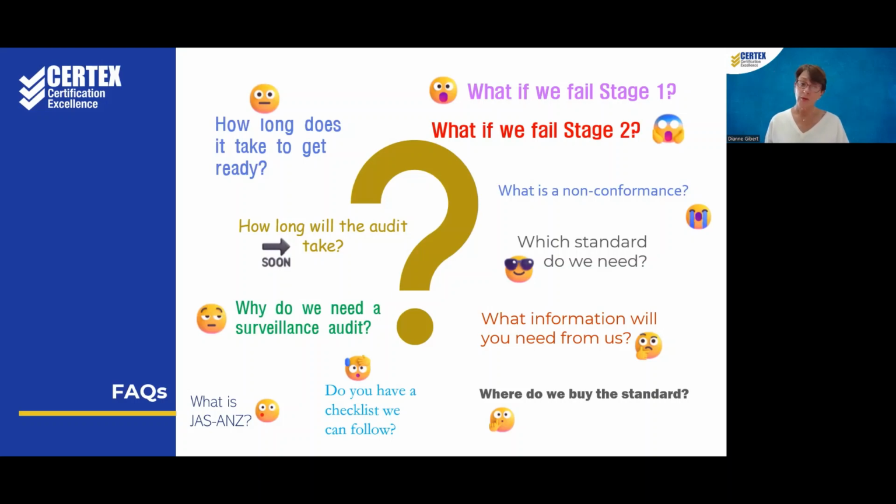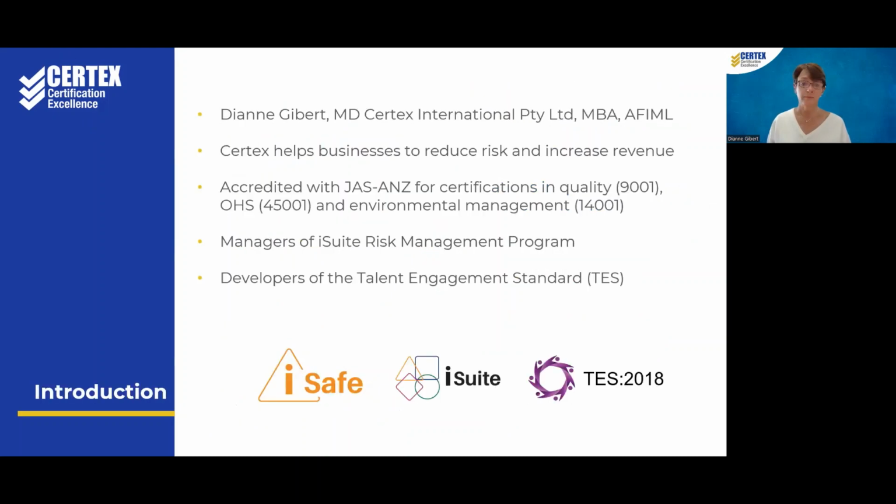I'm sure you have many questions. These may be some of them. This presentation is about how we'll be working together. What are the steps in achieving and maintaining certification? And we'll answer these questions.